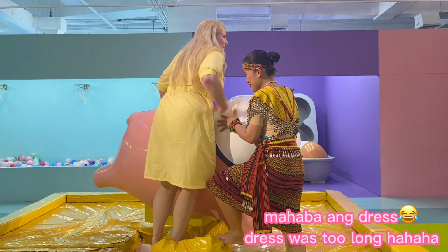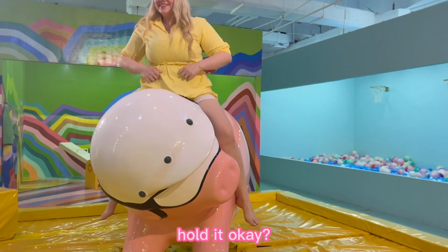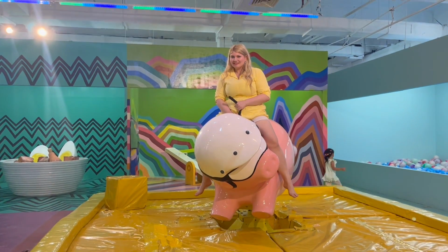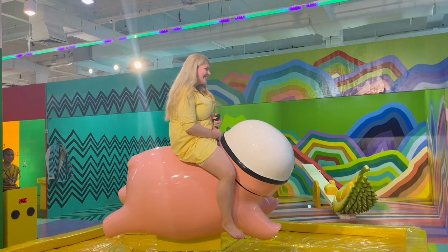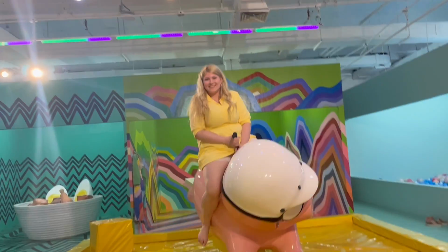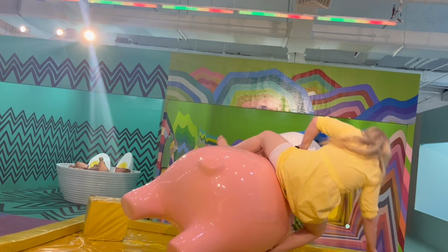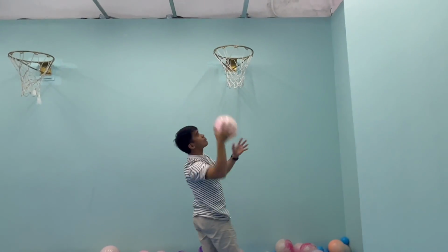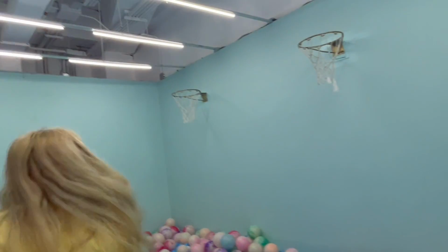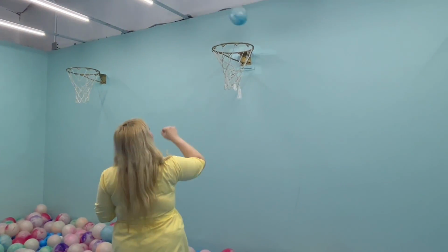Like in other countries. I don't know. Oh, taas mo yung dress mo. Hawak ka. No. Lagot ka. Sawa. Lagot ka. Hala. Stop now. Maybe it's hard. It's hard, ba? Shoot. Oh no! Malakas. Wag malakas.